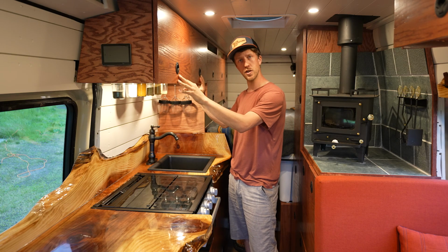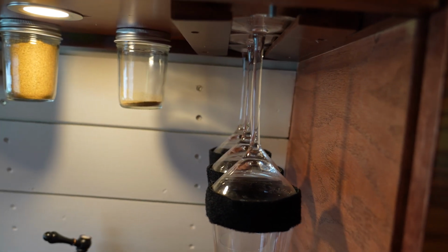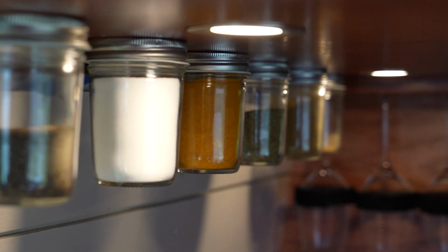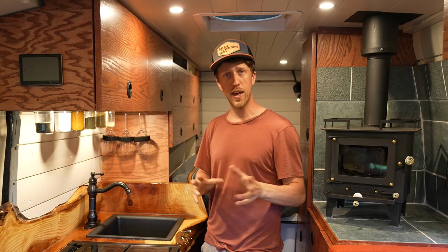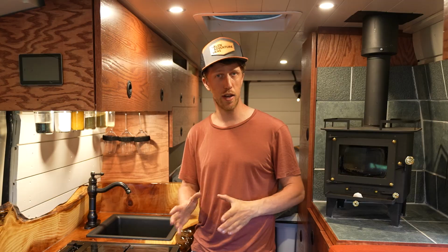Welcome to the kitchen area. Under the cabinet here we have the wine glasses, and they're actually secured so they don't fall out. Spices are under here, the ones that I'm using most of the time, so they're easy to access and they don't fall down, and it looks kind of cool too. Counter space is really, really important. So with the countertops we have here, the wood slabs and the protection for this stove here, there's a lot of countertop space. Like, I never felt there is not enough.